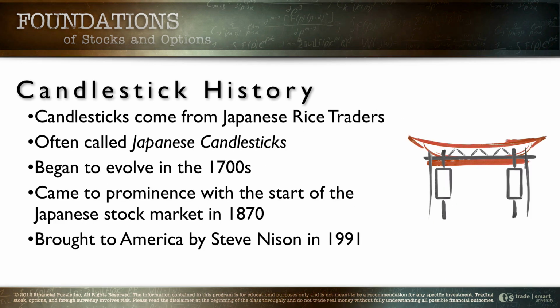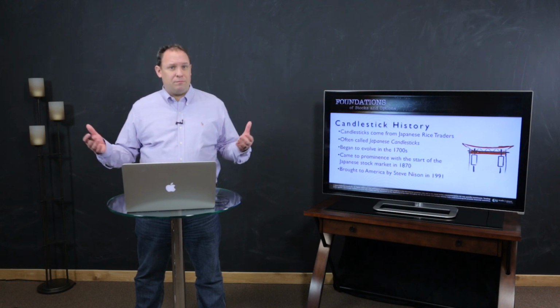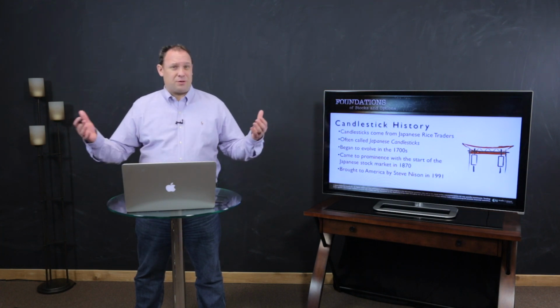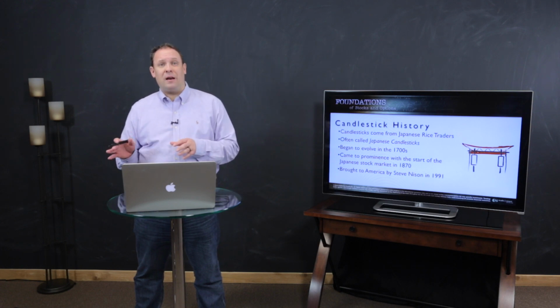As we talk about candlesticks, the first thing I'd like to share with you is the history. Candlesticks actually come to us from Japan and a very deep history of Japanese rice trading. If you're not familiar with Japanese rice trading, it started in the late 1600s and into the 1700s, and that whole Dojima rice exchange that evolved out of Japan really became one of the first futures trading markets that we've had in the world. It was a very well-established exchange. It had a lot of trading activity, and a lot of technical analysis history evolved out of that exchange.